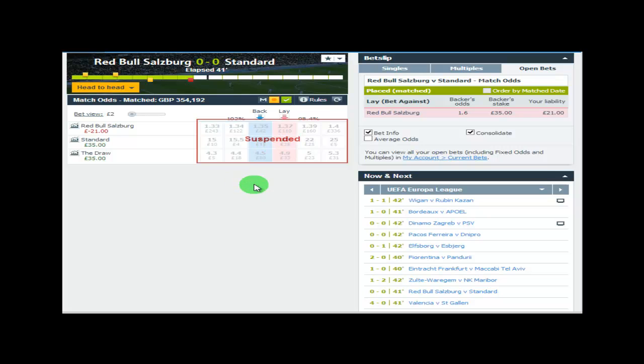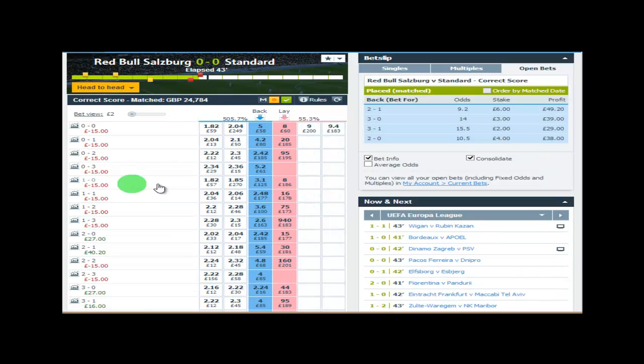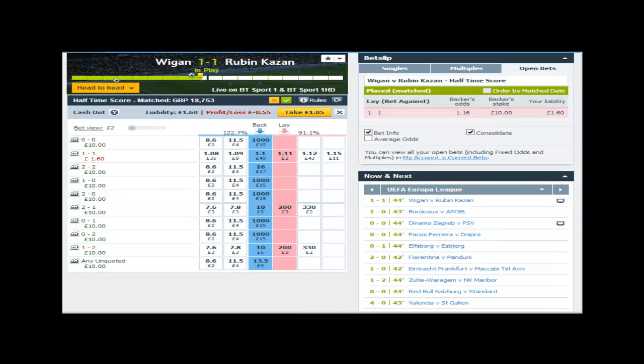Good news, Red Bull is suspended. Is there a goal? Well, no, there isn't. There's a red card. And in fact, the video just slightly missed this, but there were 2 red cards in the first half, which made red cards can always make a trade kind of slightly tricky. But in this case, with 2 red cards down to 10 men each, you're back to square one, really. So I'm just going to leave this particular trade of laying the favourite and see how it will pan out in the second half.